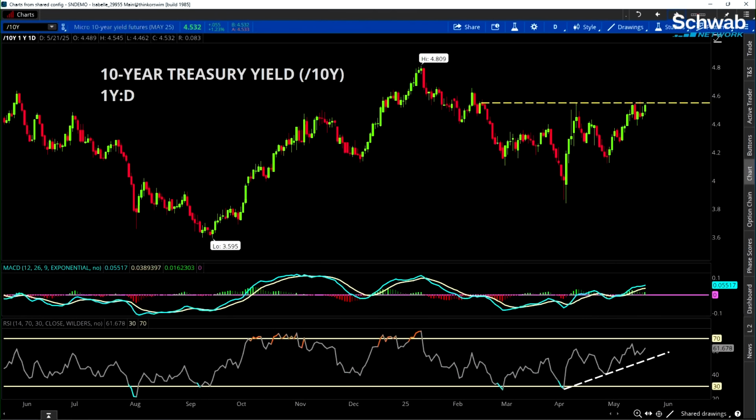But when you're looking at the 10-year, the level to really focus on is 4.55%. We continue to try to test that and reject. Seems like once we get to that level, we do have some buyers really stepping into the yield complex here, but we do have this inverse head and shoulders pattern taking place and it's still intact for right now. So that neckline is going to be key.